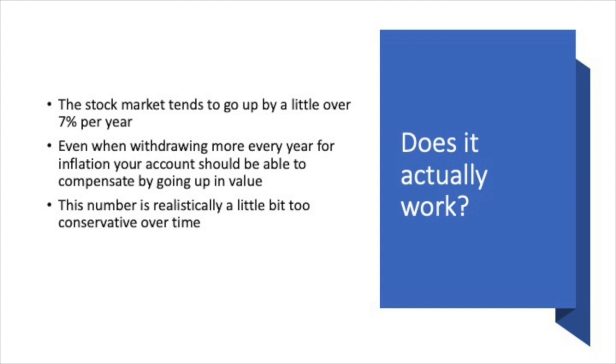Does this actually work? A lot of people talk about it, and I'm here to say, yeah, it does work. Mathematically, it absolutely does work. The stock market tends to go up by a little over 7%. That's a figure I use. There are other people who say it's a much higher number, but I like to be a little bit conservative. So even when you increase your withdrawal by 3% every year to keep up with inflation, the 4% rule is still very conservative. You should still grow your nest egg over time, even taking 4% out. It's a very conservative figure, and it should be no problem to actually make that happen.